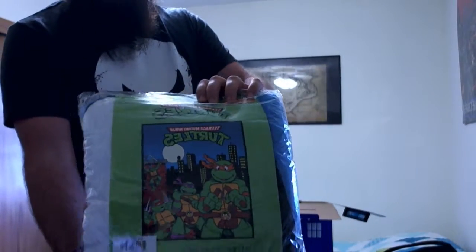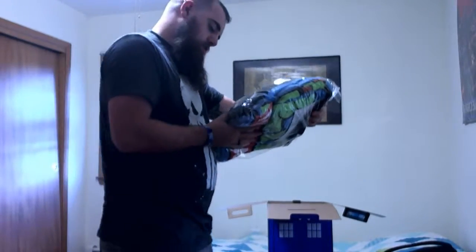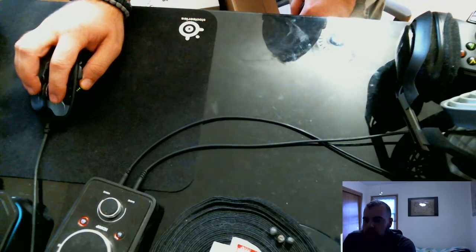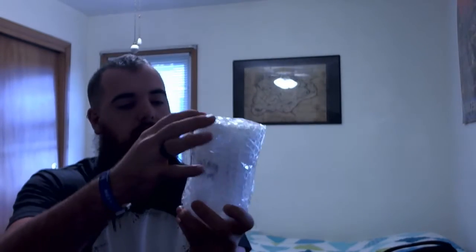Ninja Turtles blanket. This thing's actually really cool. Let's move back over here. And do that. No. Let's leave it like that. This thing looks like probably a pint glass. Open that up here in a second.